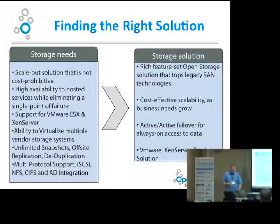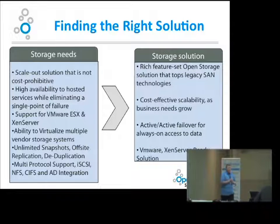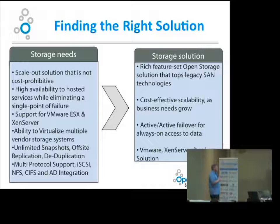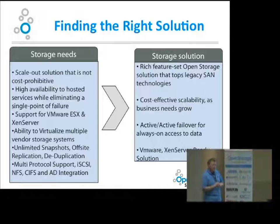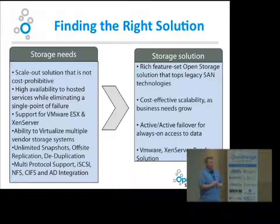So some of the things that drove us to really start looking around, as I talked about, is that we needed something that could scale very quickly, very easily. It had to be high availability. We could not experience any type of downtime, especially with our hosted services. We had to have support for multiple hypervisors. Interesting note here, though, we are actually in the process of removing VMware from our mix and going more open source, Xen, KVM, that type of stuff. And so we needed something that was working with multiple hypervisors, not just working, but really optimized and could work well with all of them.